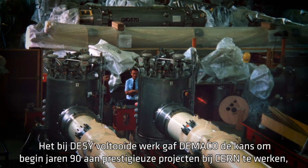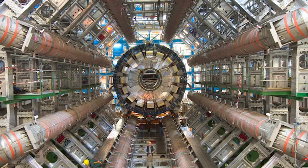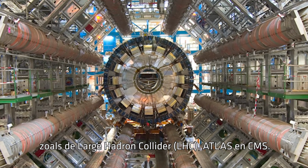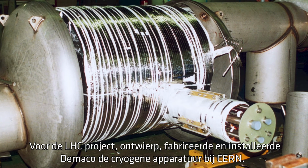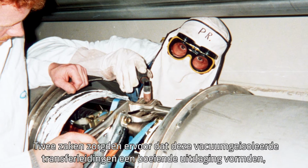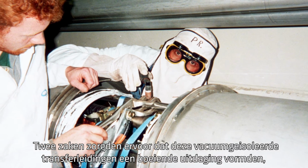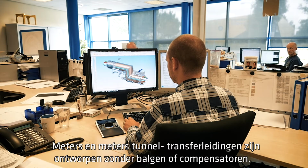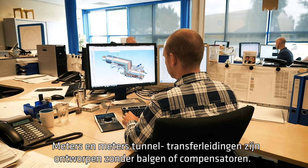The work completed at DAISY gave Demaco the opportunity to work on prestigious projects at CERN, such as the Large Hadron Collider, LHC, ATLAS and CMS in the early 90s. For this project, Demaco engineered, manufactured and installed the cryogenic equipment at CERN. Two things made this vacuum-insulated transfer lines project engagingly challenging, not only for the engineering department, but also for the installation team. Meters and meters of tunnel transfer lines were designed without bellows or compensators.